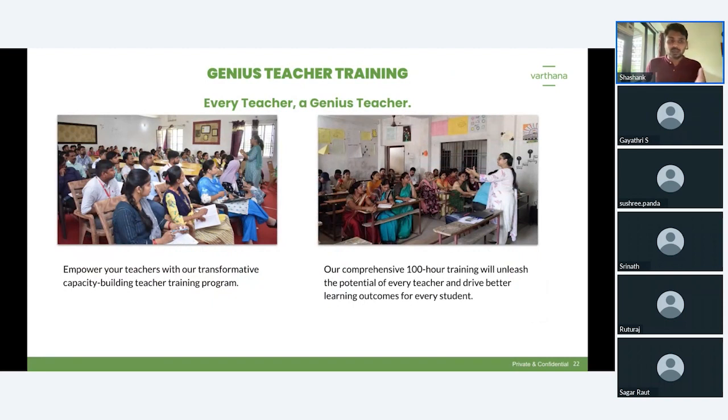Last but not the least, Shilpi ma'am also highlighted the support needed to bring a transformation, from the time when everyone is a bit fearful of adopting something new. As I said early on in my presentation, our core promise is that no teacher will be left behind, and we ensure a very rigorous teacher training program, not just a product orientation, but the idea is to create a genius teacher inside every teacher. That's why we call it genius teacher training.